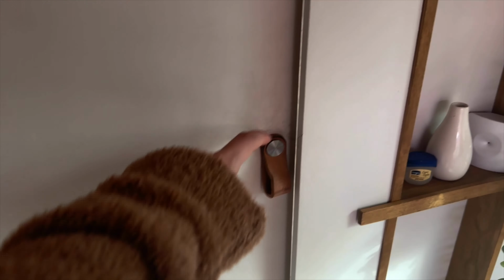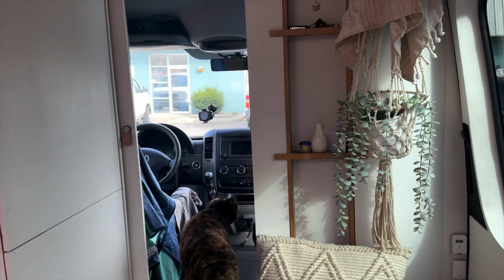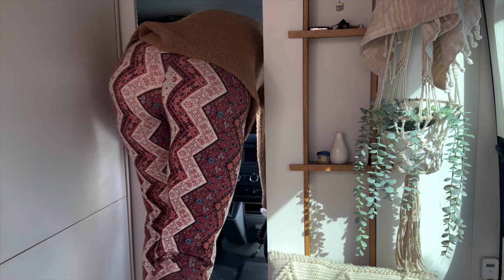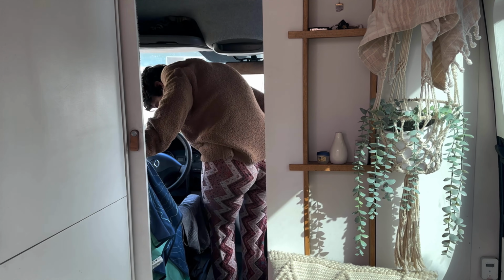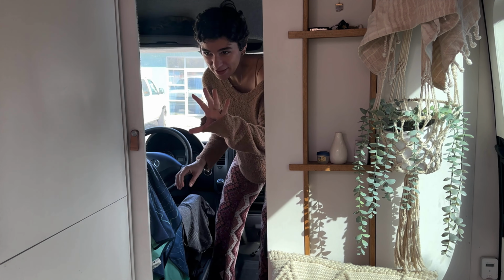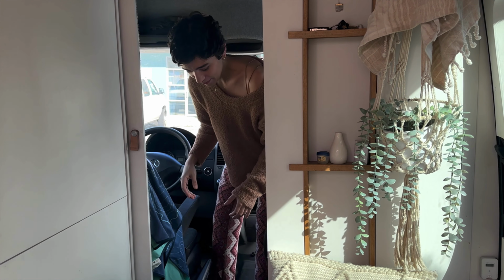We're almost out. The cab can tend to become a catch-all for everything that we don't want floating around in our actual living space, so just move all this stuff.